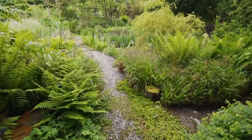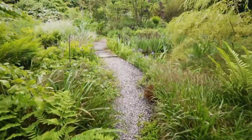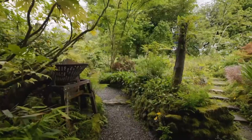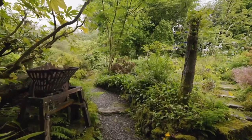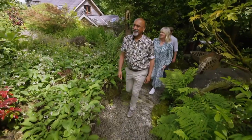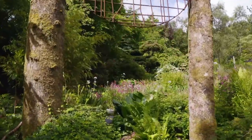Its freeform layout is navigated through meandering paths interspersed with ponds, naturalistic planting, and quirky contemporary artworks. Oh, boys, look, this is just great. The entrance. We are in for such a treat, aren't we? This is just like an adventure playground for gardeners.